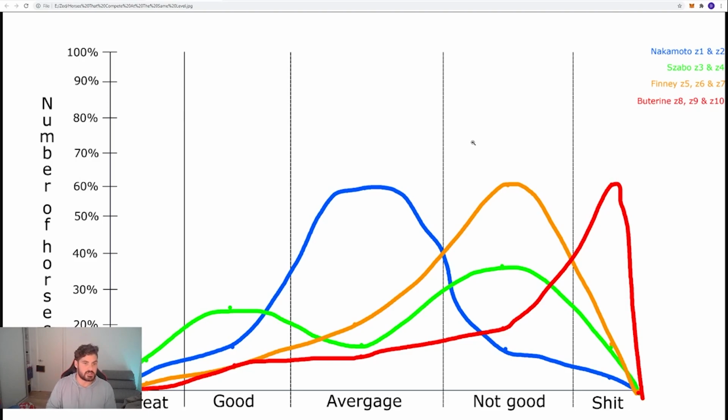So just to explain this spreadsheet, blue is your Nakamoto Z1, Z2. Green is your Zabo Z3, Z4. Orange are your Finnies Z5, 6, and 7. And then red is your Buterins Z8, 9, and 10. On the left, we have the number of horses as a percentage. Each breed of horse adds up to 100%. And then down the bottom, as we work through, we're looking at great, good, average, not good, and shit.